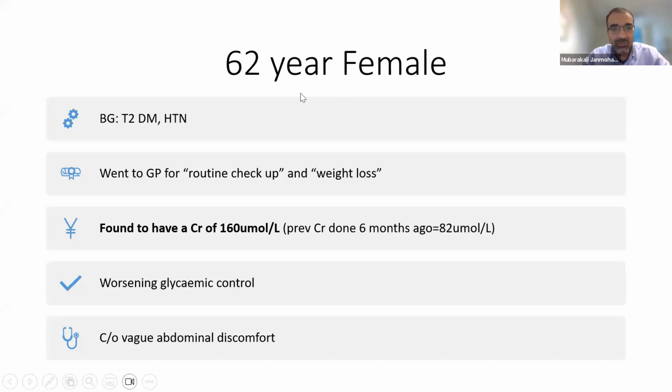She is a 62 year old female with a background history of fairly well-controlled type 2 diabetes mellitus and hypertension. But she noted over the past few months that she has been losing weight and has been generally unwell. So she went to her family doctor for a routine checkup.